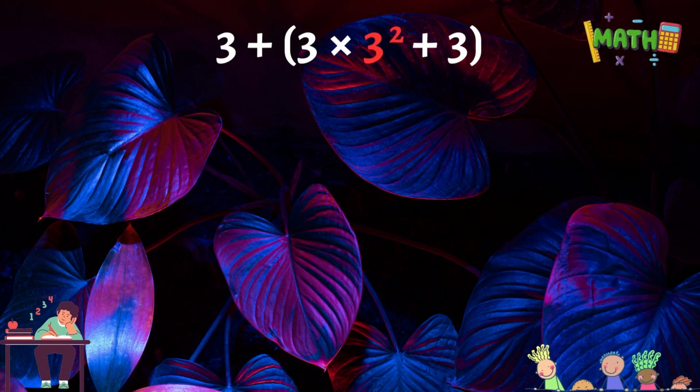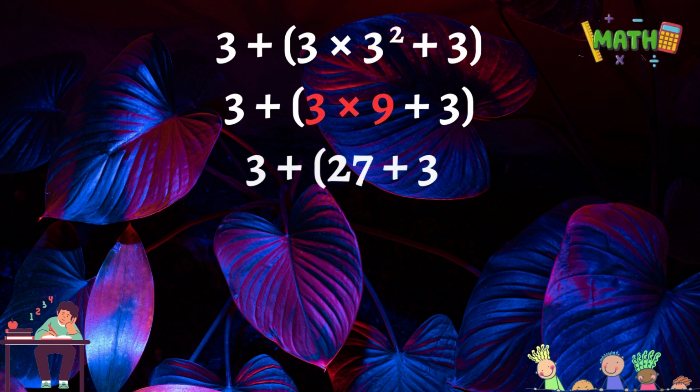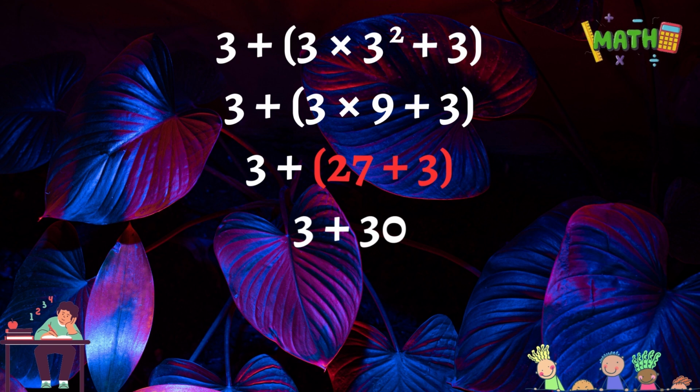Okay, now that we have that out of the way, we can start solving. First, we solve everything inside the brackets. Out of everything that's inside the brackets, exponents take priority. We solve for 3 to the power of 2 first. That's 9. Next in line is multiplication. 3 times 9 is 27. Then it's 27 plus 3, which is 30. And finally, 3 plus 30 is 33, and that's the correct answer. This one was easy, right?